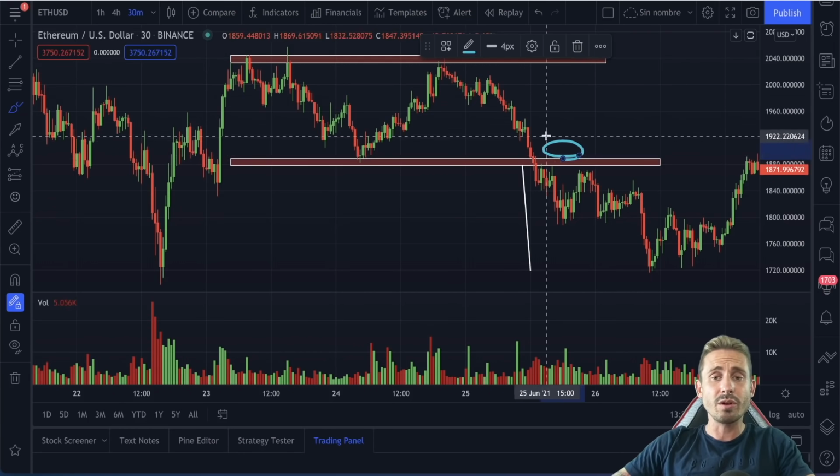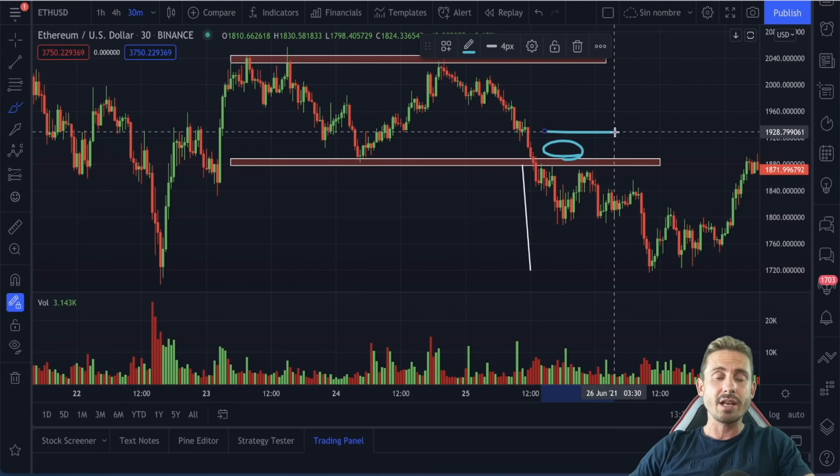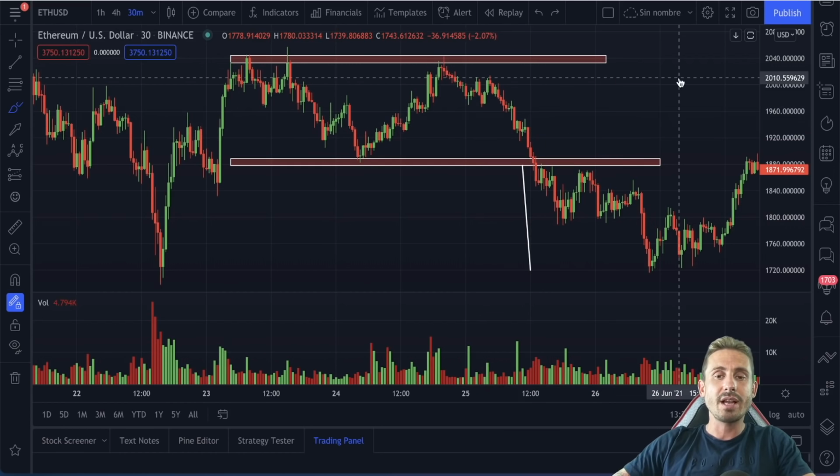Now, if your stop loss would have been hit, this means that in another trade, if you do win it, then you've risked 2 and you gained 4, for example. So at the end, you should be profitable by using this strategy.